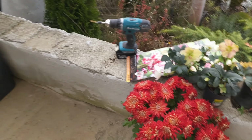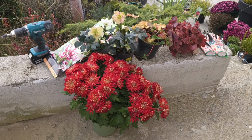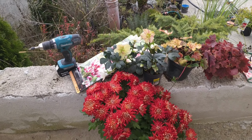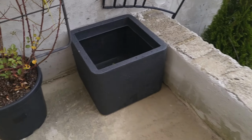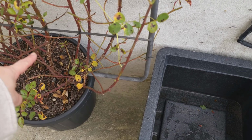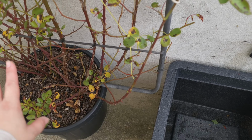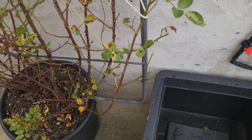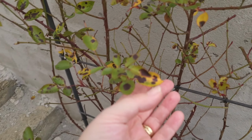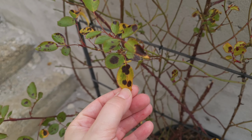Then I prepared something for the autumn as well, because I want to underplant it as much as possible. I feel like the container is quite big. I think I can get rid of a bit of the soil in the back and put it closer to the wall. I don't want to put it too close to the wall because, as you can see, it already has black spots on its leaves.